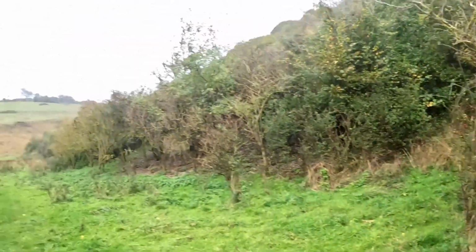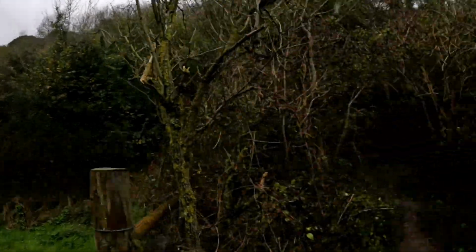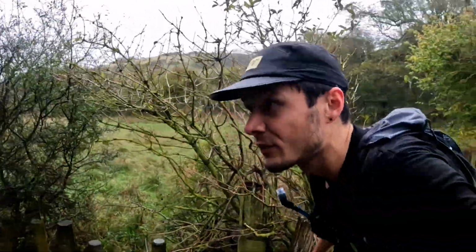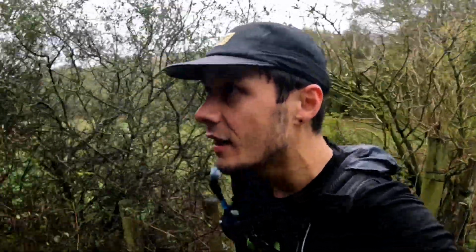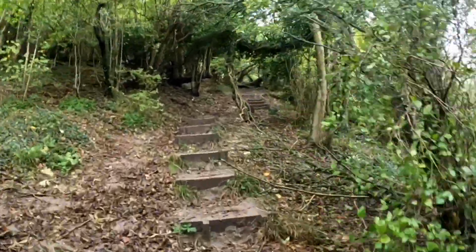They're actually just around the corner from where I do my loops, up over that way. But yeah, I didn't know they existed, so good that they are here, because like I said, the Copthorne 50 has several long stretches of steps, so important to get them in and try and replicate a little bit what it's going to be like on the day.